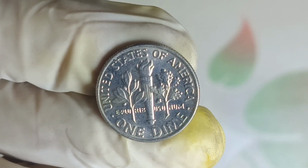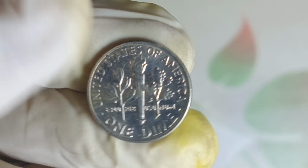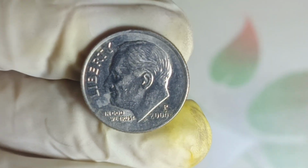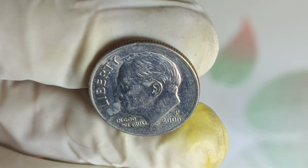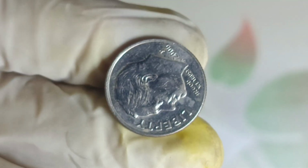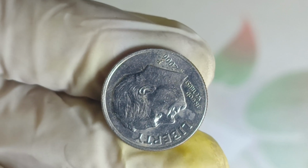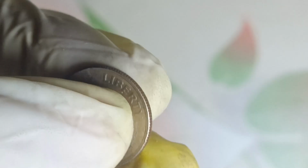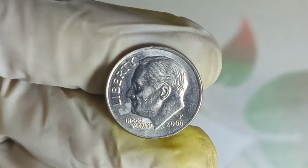Coin errors can occur for various reasons, including die mishandling, improper metal compositions, or issues with the minting machinery. In many instances, such errors are minor, resulting in coins that are not worth significantly more than their face value. But the 2006 P1 dime stands apart, as it encompasses a combination of errors that attract intense interest within the collector community.